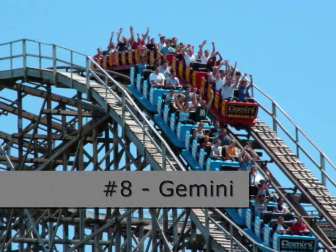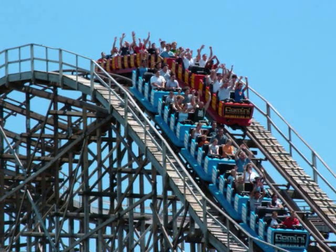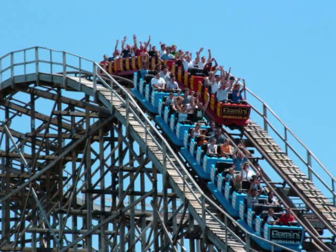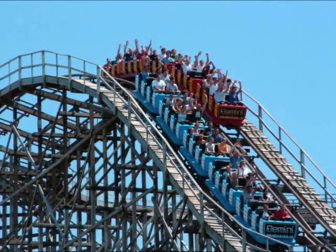In 8th place, the Gemini. The Gemini, a twin-tracked wooden coaster, broke records in 1978 as the tallest, fastest, and steepest coaster in the world. To this day, it still offers the thrills originally intended and ranks as the park's most popular ride in history.